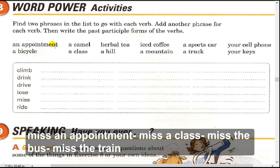Miss an appointment. Miss a class. Miss the bus. Miss the train.